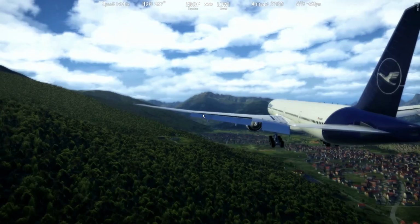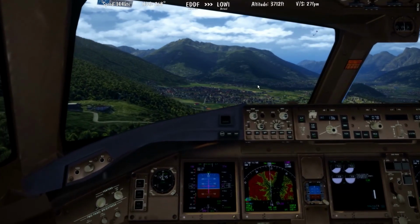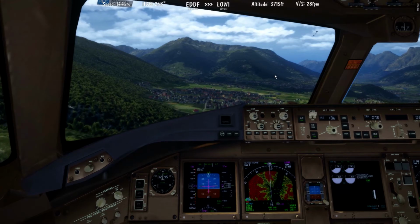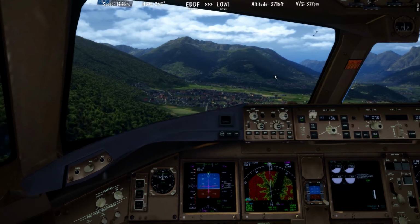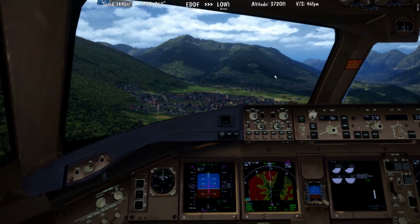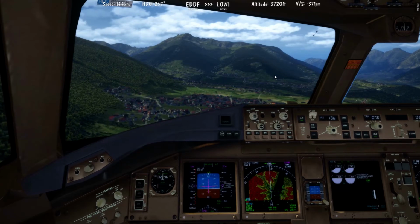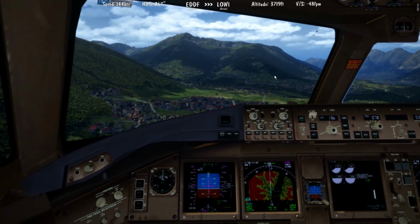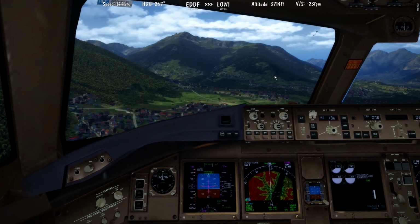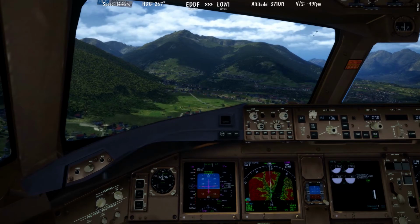It's quite a close one on the left wing over here. It's pretty scary to be sitting on the left wing. Alright. Auto throttle, disconnect. I have the throttle. Alright, getting ready to turn soon. Autopilot, disconnect. And we will do the turn.